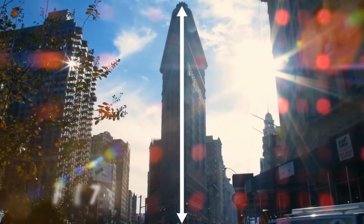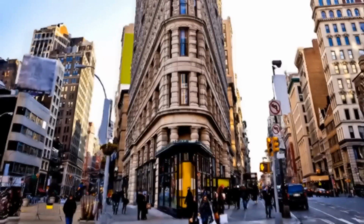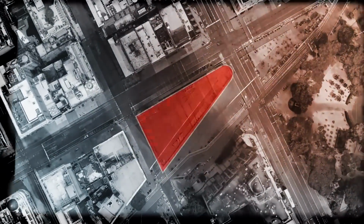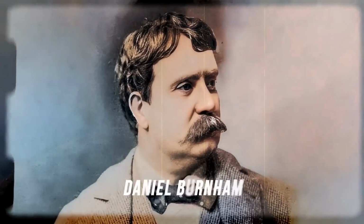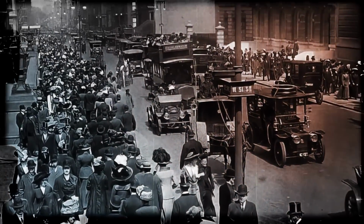Surprisingly, today the 285-foot-tall Flatiron is almost empty. And these fancy walls hide a pretty mysterious dispute between their owners. But first things first. In 1901, construction enterprise Fuller Company purchased a sharp triangular plot of land on the crossroad between Broadway and Fifth Avenue. They hired an architect from Chicago, Daniel Burnham, to design the company's new headquarters. The task was to maximize every inch of available space.